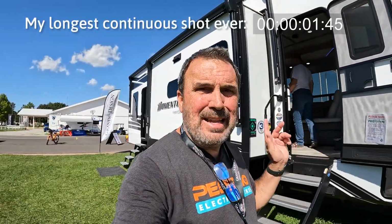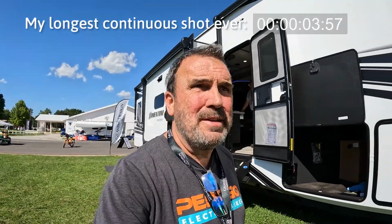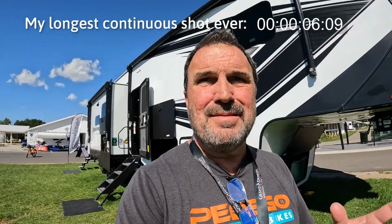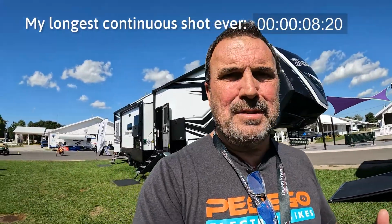So that is the new Momentum prototype. Not really for sale yet. Very nice. However, it wouldn't really work for me because of the living room. I don't like the living room, with the TV in the kitchen.